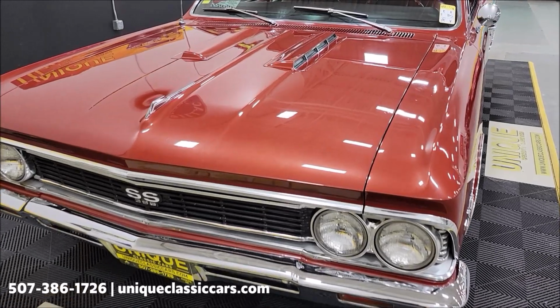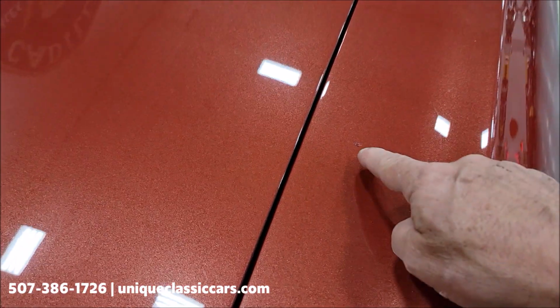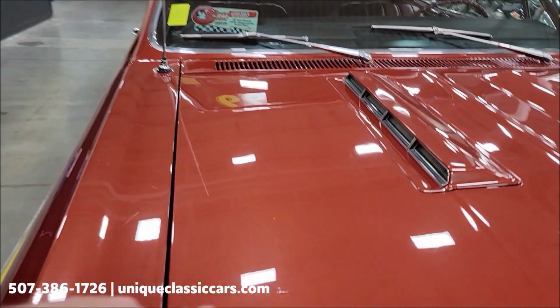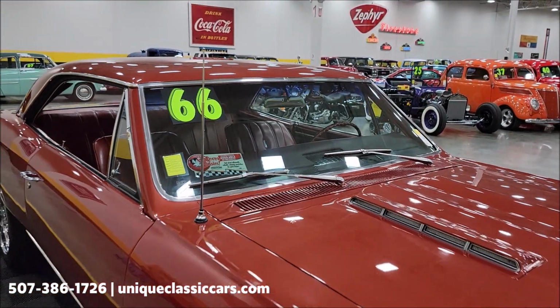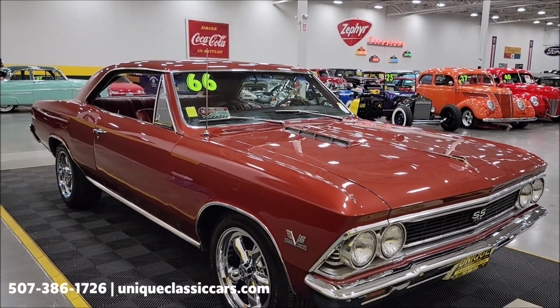Paint on this car shows well. Now, there are a few little touch-ups or blemishes I want to point out. Little spot like that where you get a few touch-ups, and there was a couple real small spots just where it had bubbled. Wanted to point those out, but overall, hey, get in this car, drive it, have some fun. That 396 underneath the hood, paired up with that 4-speed, take it out on the road.